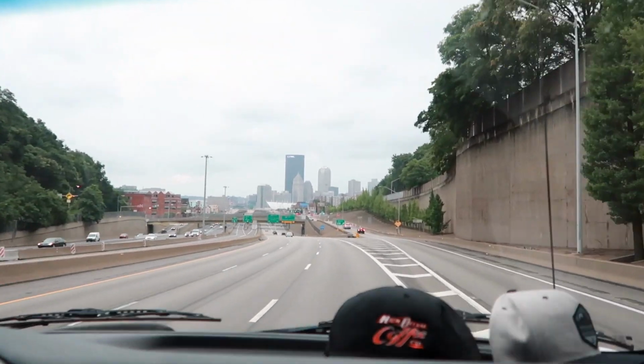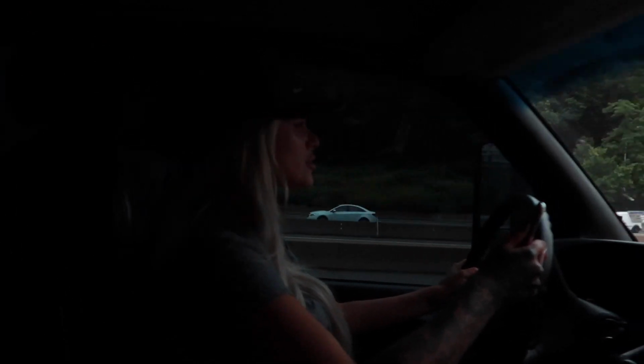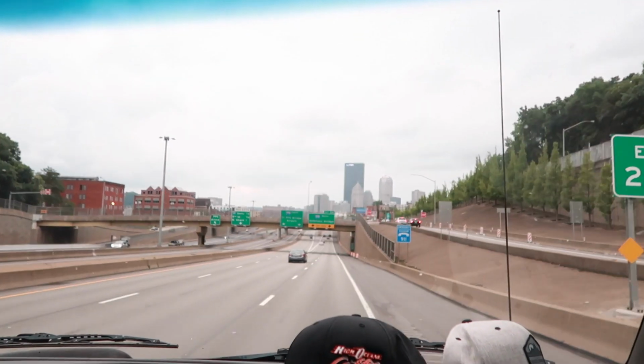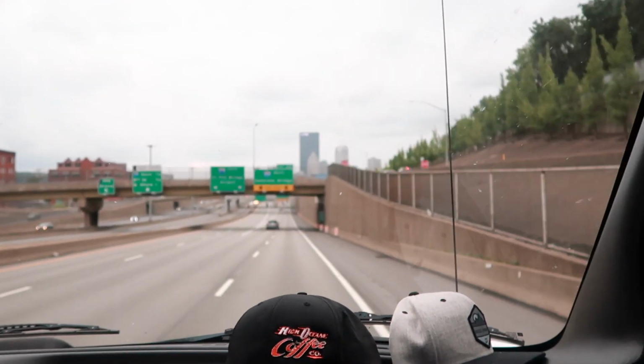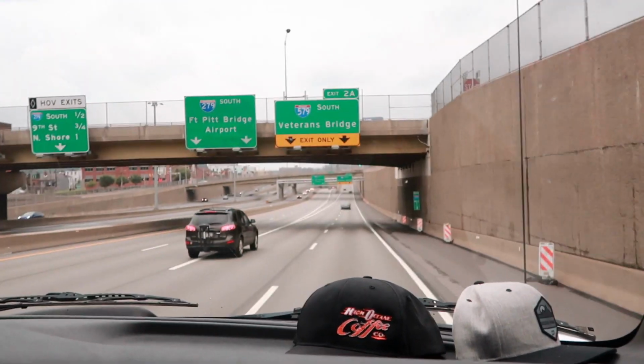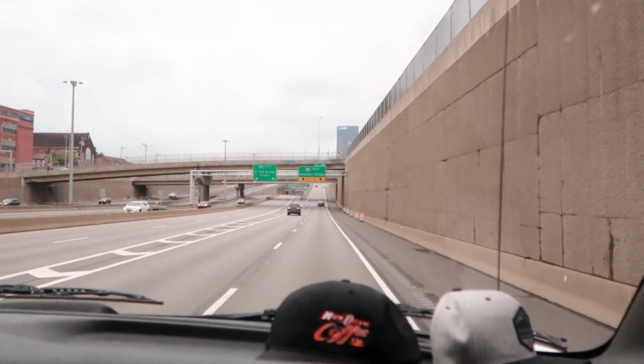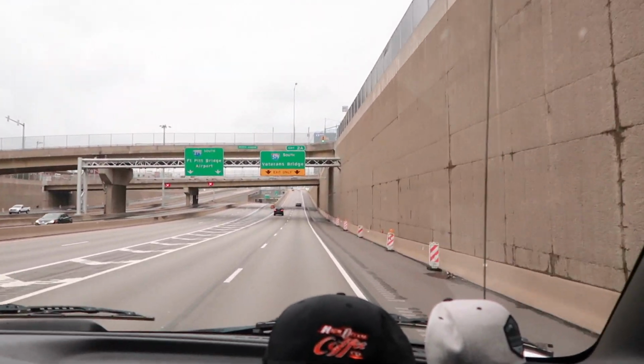Use the middle lane to take exit 2A to merge onto I-579 south toward Veterans Bridge. This came out of nowhere. Yeah, I wasn't expecting this city to just literally jump out of, like, the mountains. That was pretty crazy. Miles, keep right toward I-376.